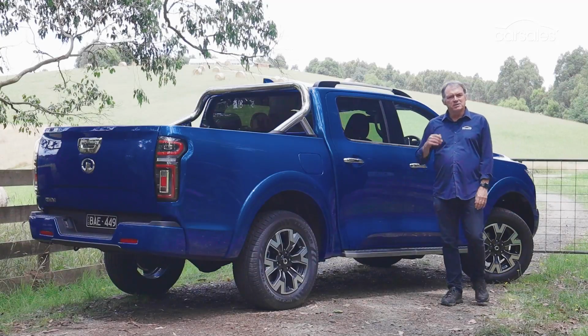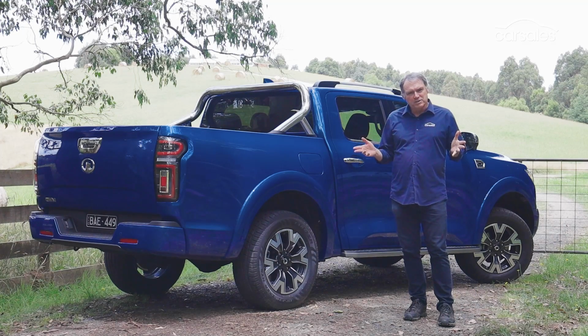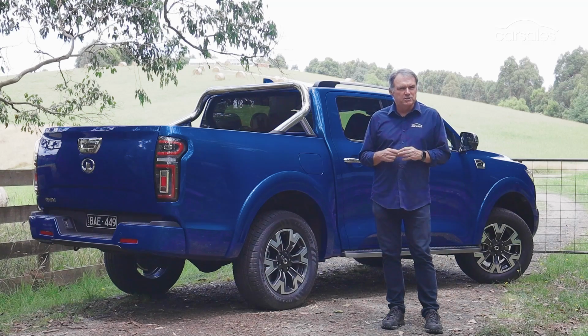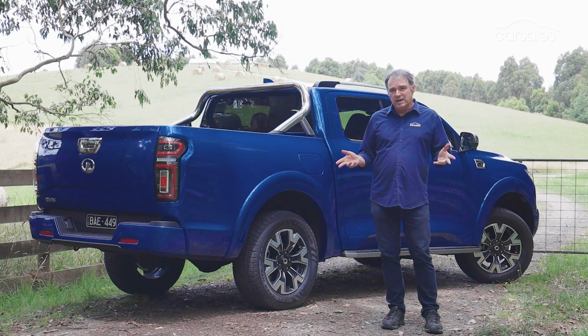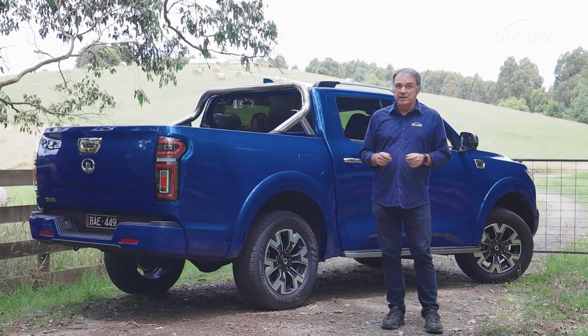But in other ways, the GWM Ute is itself class-leading. The value equation is unquestionable, and the quality is a quantum leap over anything that's come out of China previously. So is it a game changer? It's not that good, but it's still pretty darn good.